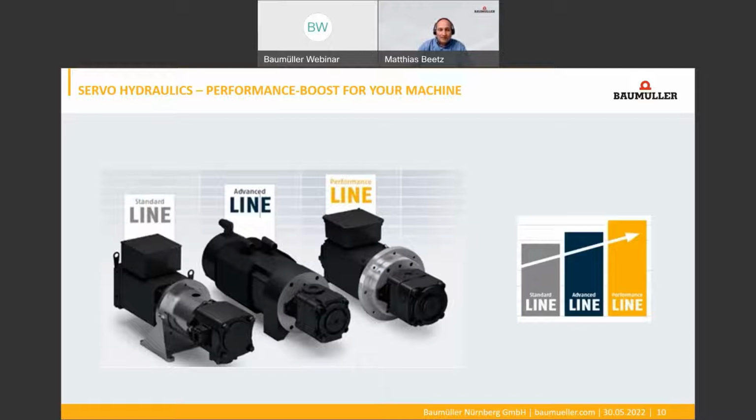The second stage of expansion, the advanced line seen in the middle, involves direct attachment of the pump to the motor via internal gearing. Here, the bell housing and coupling are omitted, making the system more compact and robust. The elimination of the bell housing as a resonance body also reduces noise levels.